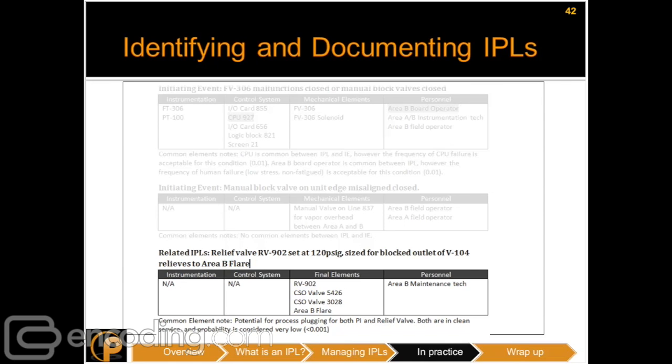Important for this is that this related IPL section is not enough for that relief valve. You're going to need to document everything else that we've already gone through for that relief valve. So every single IPL gets its own IPL lifecycle requirements document, and they just reference each other. So make sure that you're doing that. This section is not enough to call that a full IPL.